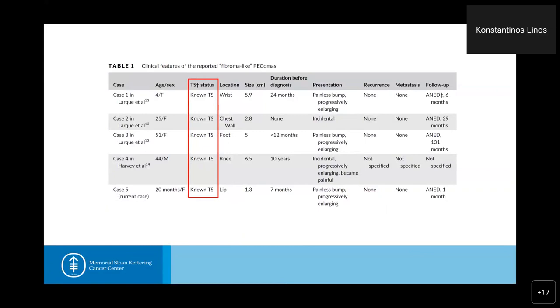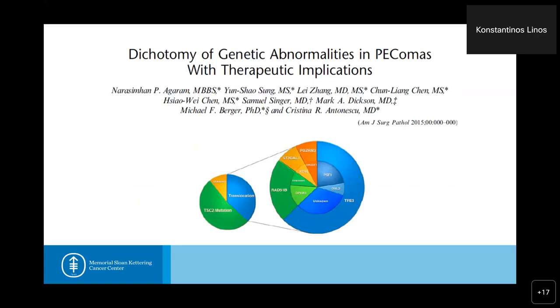Or the other way around, if the patient has tuberous sclerosis and you see something that doesn't look like a fibroma, it doesn't look like anything, think about fibroma-like cutaneous PEComa. And a lot of genetic advancements have been done in PEComas, and we know now that half of them have TSC2 mutations. And that's very important because people can get targeted treatment. They can get mTOR inhibitors. Patients with TSC2 mutation will get mTOR inhibitors. So a PEComa that behaves aggressively potentially has some possibility to work, where the other half have other mutational events like translocations, which presumably is not going to work.